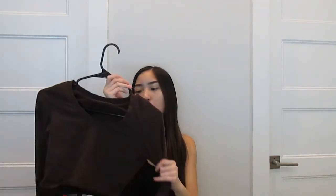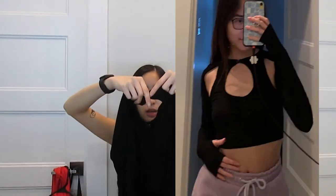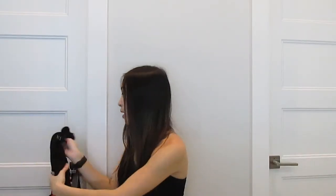I got this brown long sleeve, just basic. It's really soft, it's cropped, and I've worn it several times. Love it, love it. Next thing is this top that has cutouts right here, and then you button this, so there's a cutout in the front too. It's kind of thin, but it's Shein, whatever. And I bought a lot of black clothes right before I dyed my hair back to dark brown black, so now my hair is gonna just blend in with everything, but it's okay.